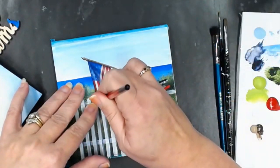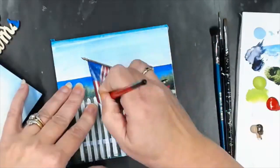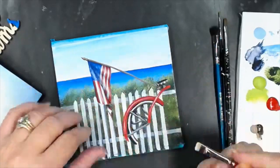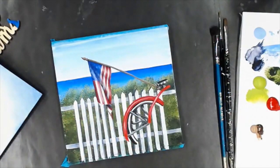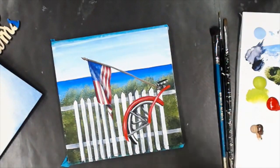And if you're on white, it might not show up too much, but it will show up on the blue and on the red. If you wanna put a little bit on the inside of that. So see how that works? So now it looks like it's rippling.